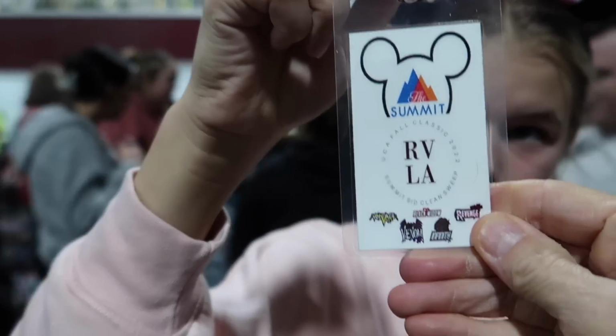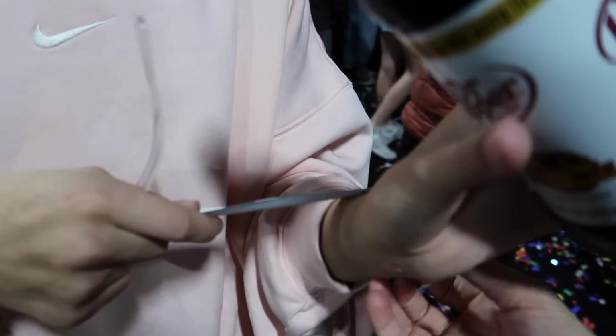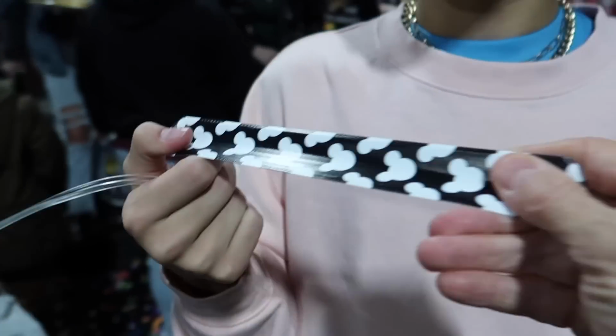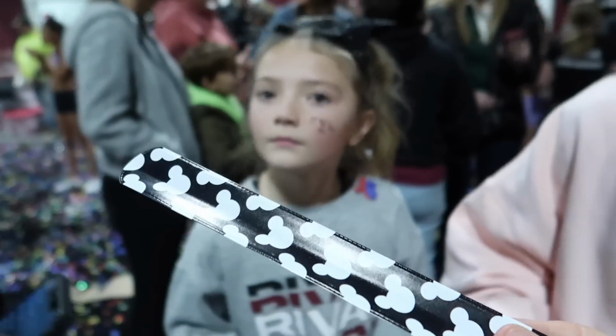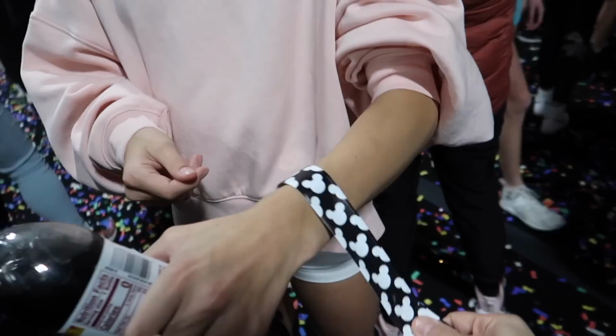Backpack, and then she's even got a little swatch. You guys know what these are? They're called swatch. I need to get a picture. Weren't these called swatches when we grew up? Yeah. I know they're not a watch face, but they were called swatches. And we used to like this.